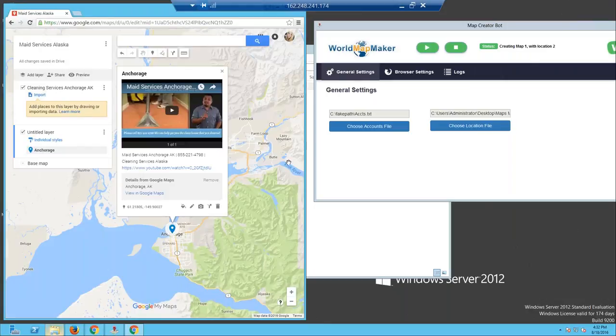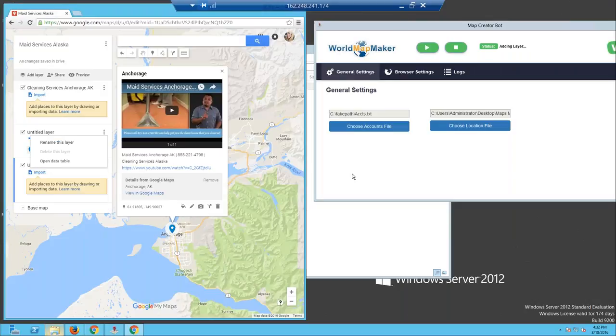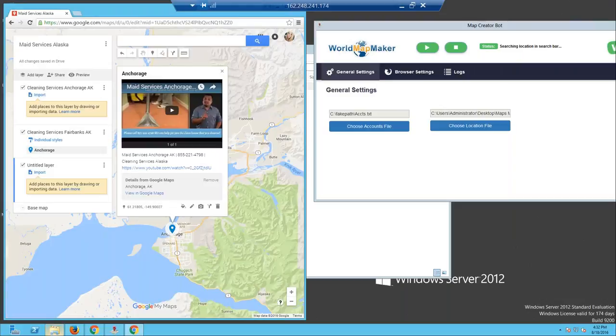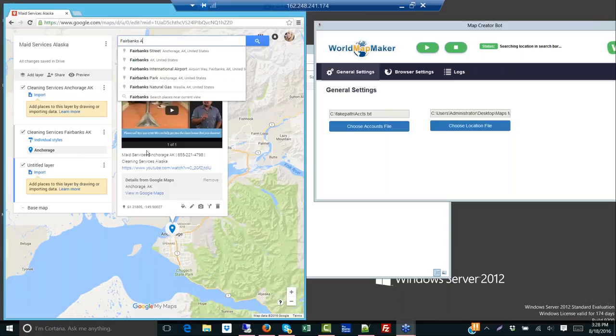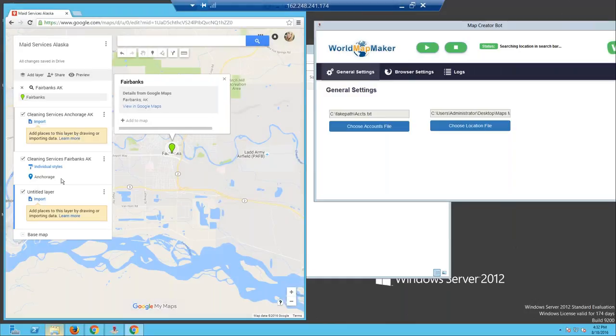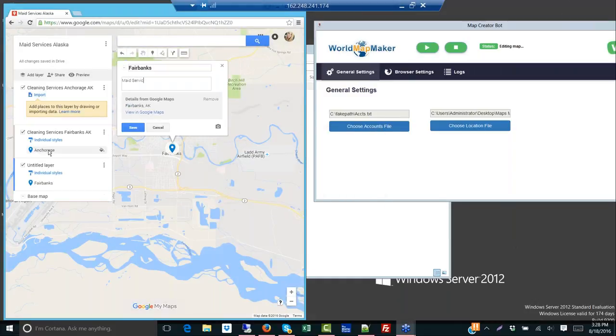Okay, did you guys see that? The true button's not there and the number 1 button is not there. You can see us doing layers now. Is it naming the layers? It's not naming the layers right because this is Fairbanks and that is Anchorage. So it's going to have to fix that. What are we doing? Make services for Fairbanks? Okay.